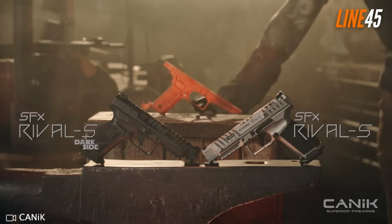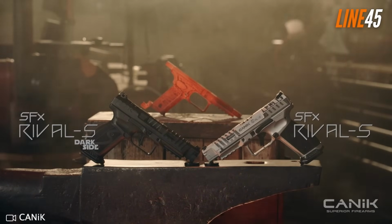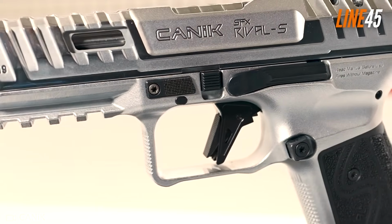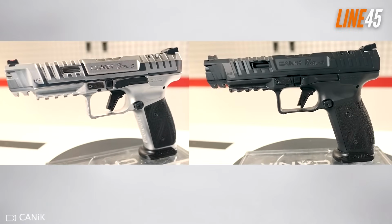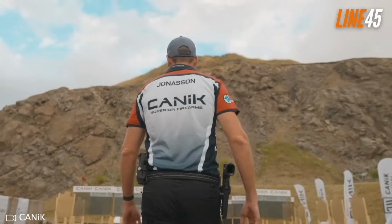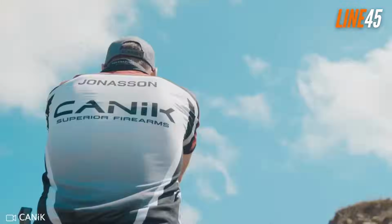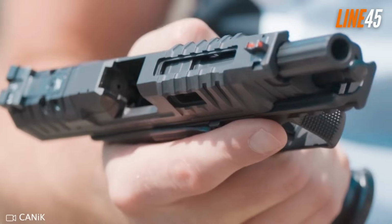But how about its trigger? Well, the original Rival pistol has an average trigger. I am not saying that it's bad, but for the Rival pistol to work proficiently, you need to swap its trigger with aftermarket race options. You don't need to do that with the Rival S anymore. Its diamond-cut, lightened aluminum flat trigger has superb qualities. It's smooth. It doesn't have noticeable creep, and even its break is downright clean.